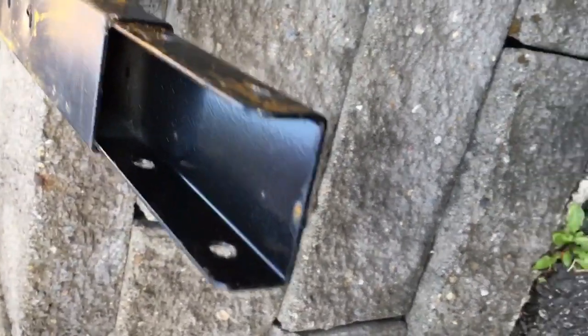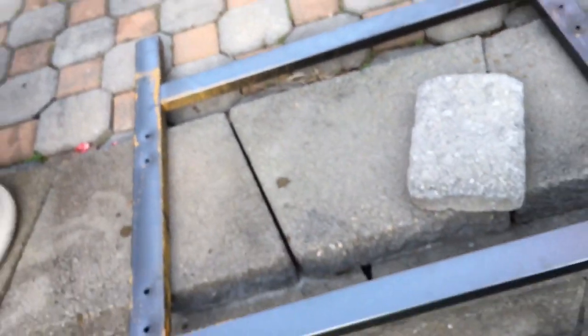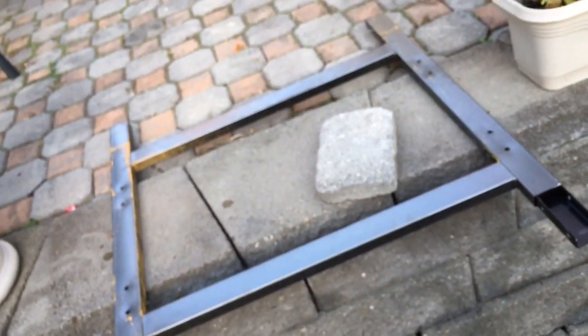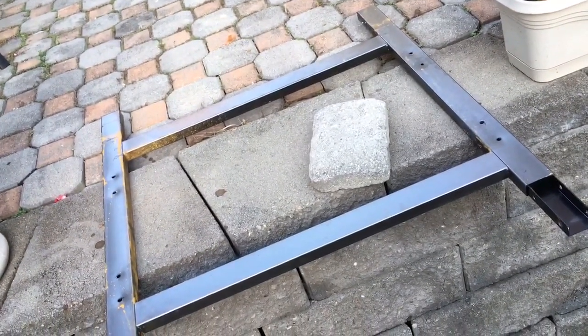No rust inside, but I think it's coming from the cross tubes. So I'm gonna blow it out with air, wipe it clean, and see if I could spray some of that Eastwood product that I bought in there.